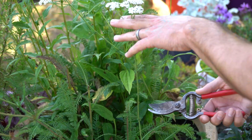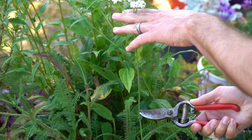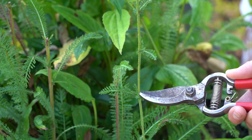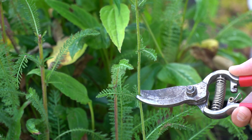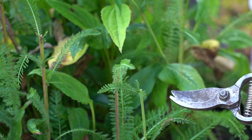So what I'm going to do is take my hand pruners, come down this stem, and follow it down to where this bud is that I want to encourage to grow the new stem and flower from later this late summer and early fall. And I'm going to open the pruners up and place them around the stem just above that growing point, and then I'm just going to clip it. And I'm going to take that away.